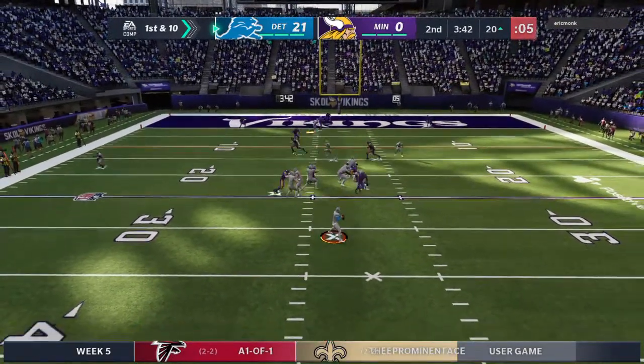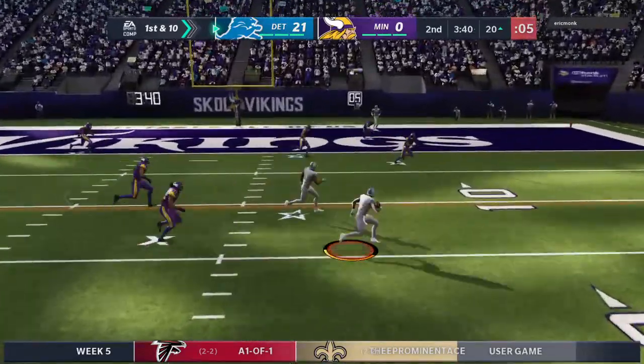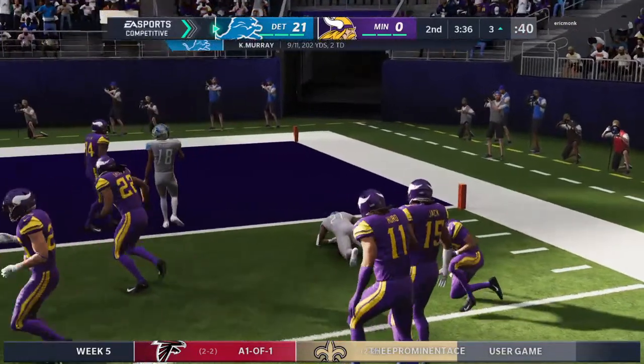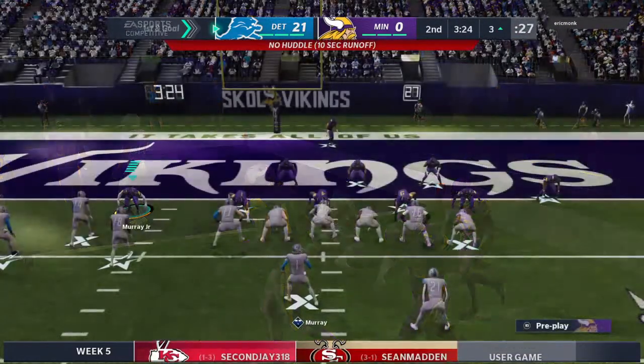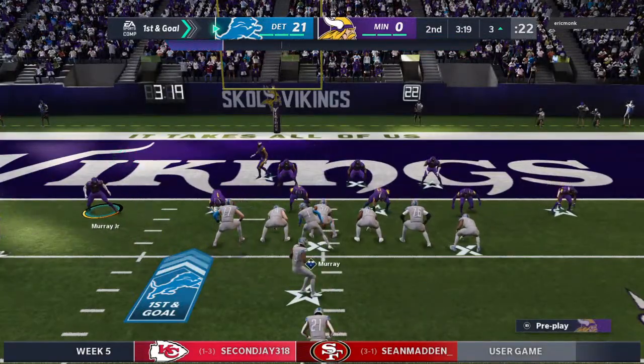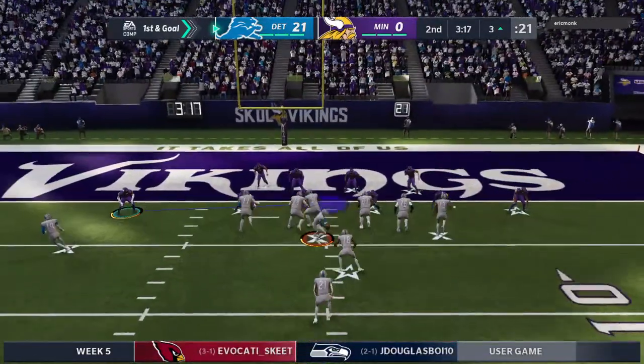Murray now on first down. That's complete to Hines out of the backfield. And stopped a few yards shy of the goal line at the 3. Another strong gain on the last 2 plays. They've moved it a combined 33 yards.